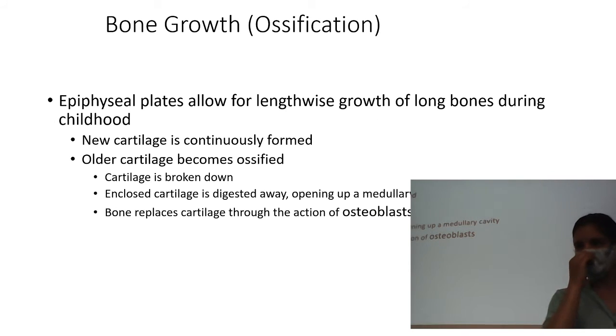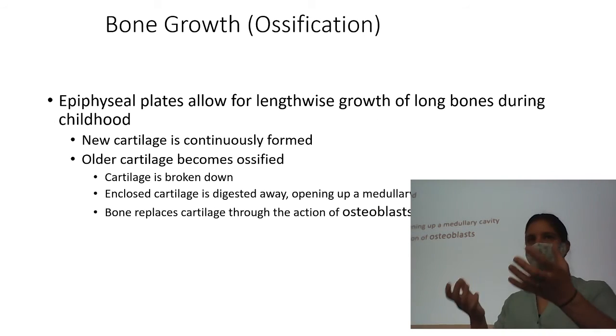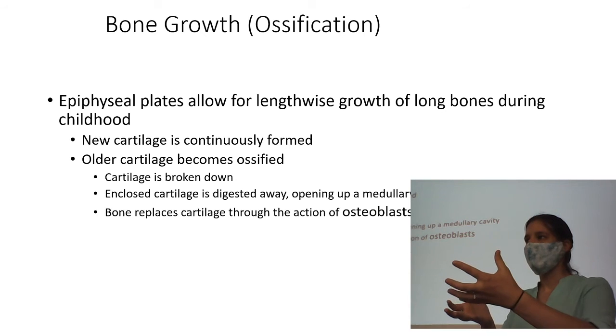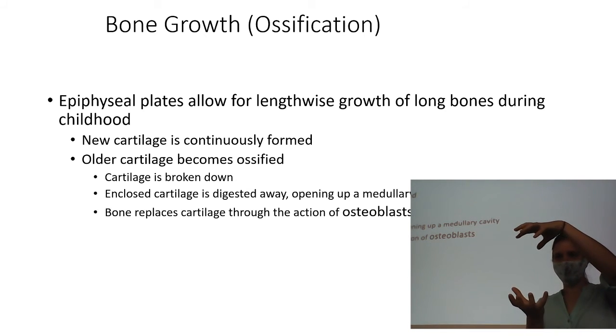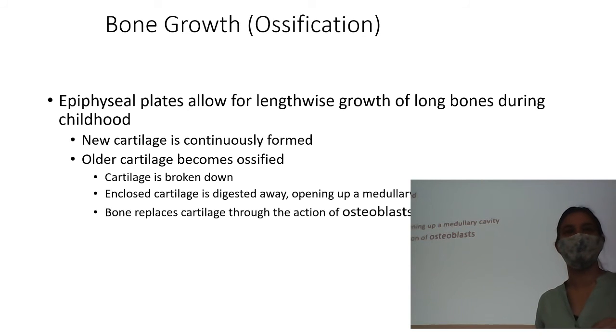And then, after birth, you might have noticed, infants come out about yay big, right? Which is still stunning to me, but they do, about yay big. They're going to get bigger. So their bones need to keep growing. They're already bones, but they need to get bigger. These epiphyseal plates let bones grow long ways during childhood.